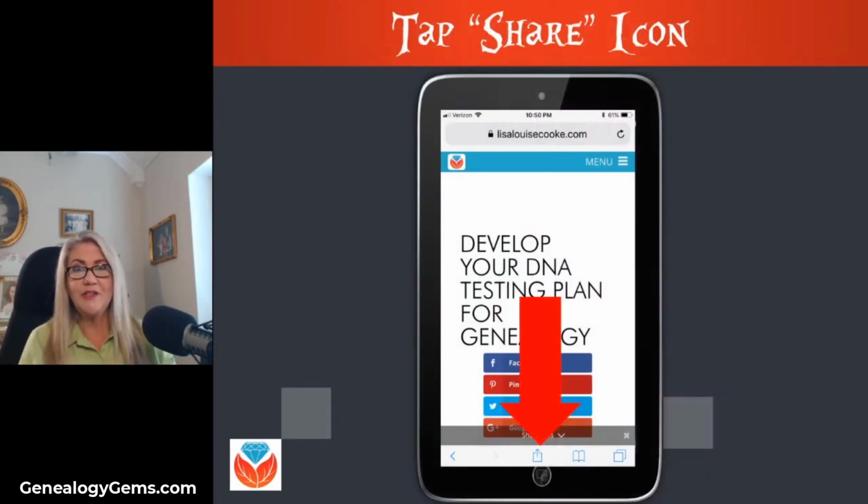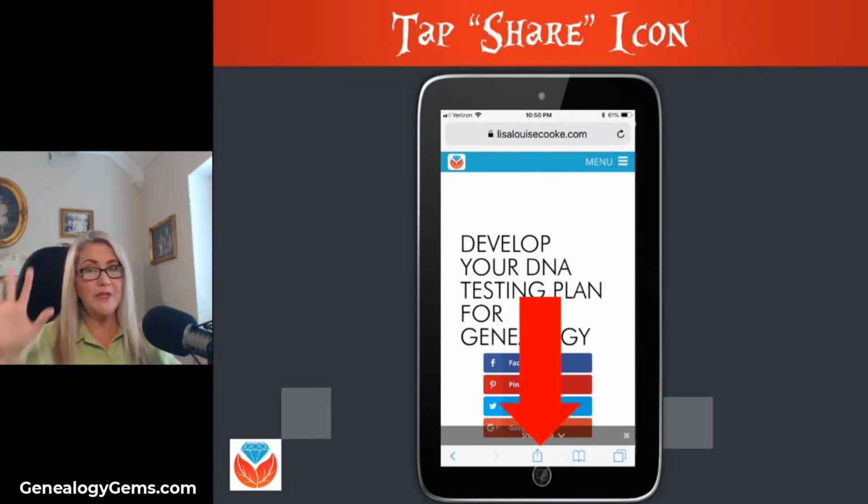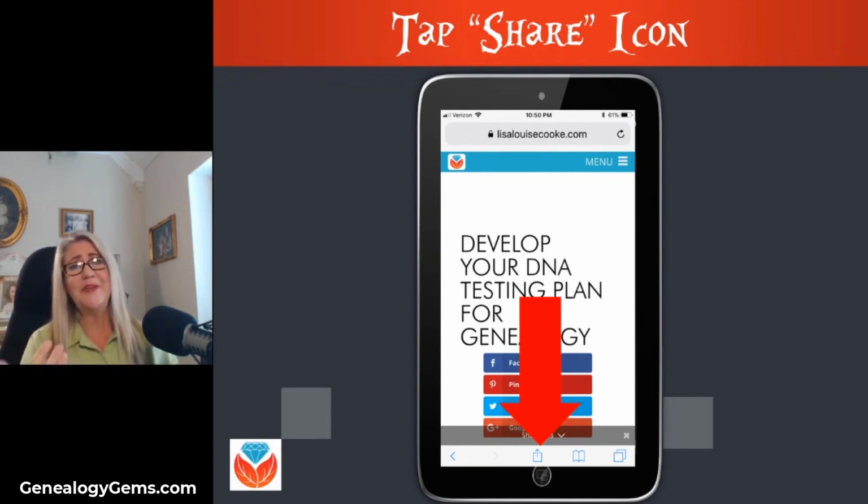When you're on a web page, looking at your phone, I'm going to tap that share icon. Now, that share icon could be in different places depending on what kind of phone you have or what kind of tablet. But here you can see on my screen, it's at the bottom of the screen. And I find this article, I'm interested, but I can't do that right now because it's not part of my research. But perhaps this article, which is actually on my website, but let's say you find another one and you think you're looking at that website for one reason and, oh, they have these other great articles.